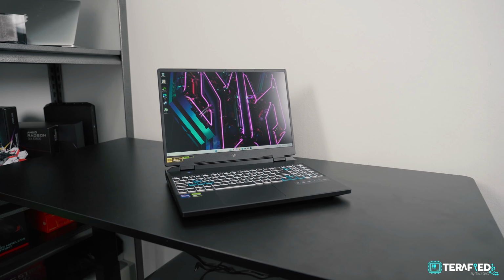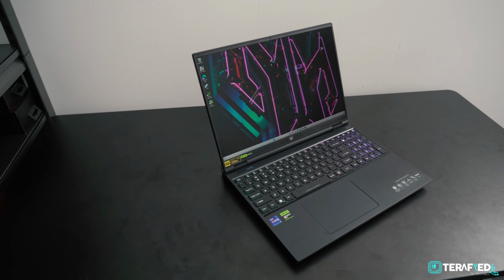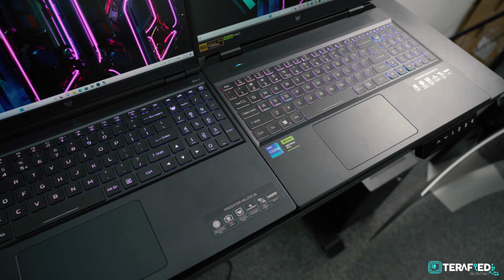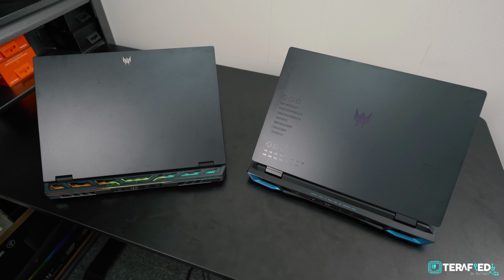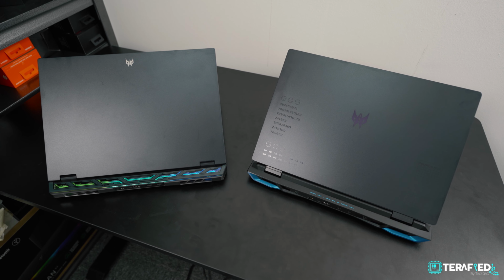So, for this video, we are going to compare these two laptops, the Acer Predator Helios Neo 16 and the Helios 16. Both the laptops are within the Predator lineup from Acer, which is their gaming moniker, and thus, they do both feature a pretty similar design aesthetic. Now, whether you like it or not, that's entirely up to you. But there are a few key differences in the styling itself.